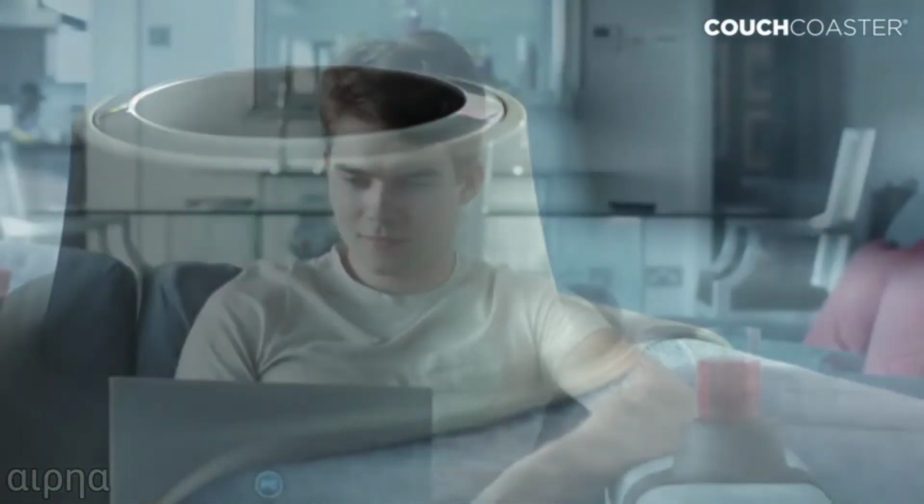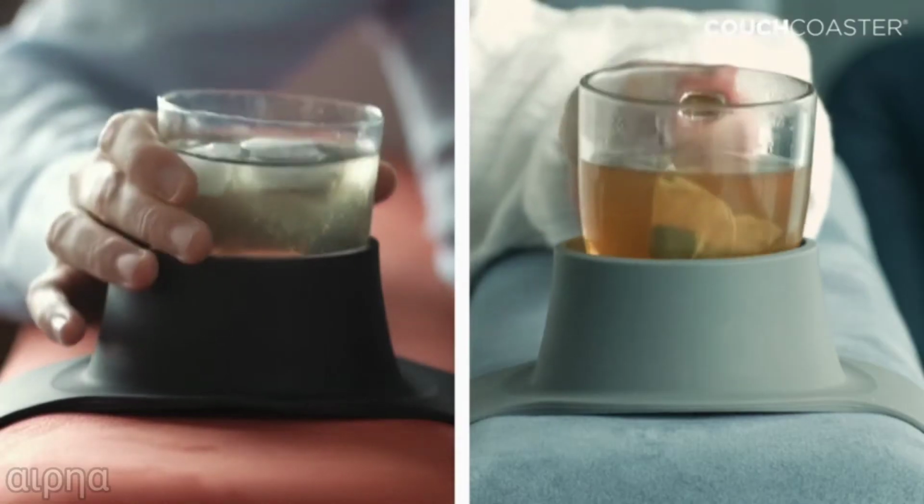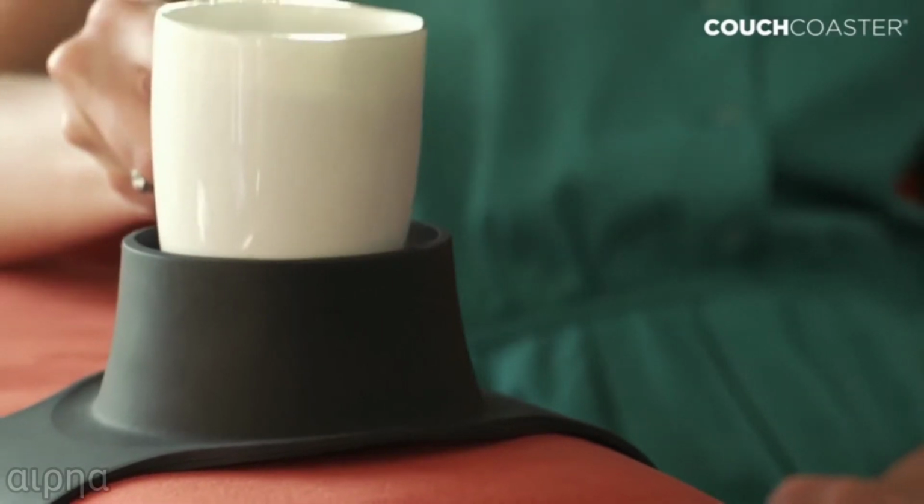Its sleek body wraps over the arm of your couch and holds all your favorite drinks, hot or cold. With an integrated mug handle slot and handy adapter, it makes light work of holding mugs, tumblers, bottles, and cans.